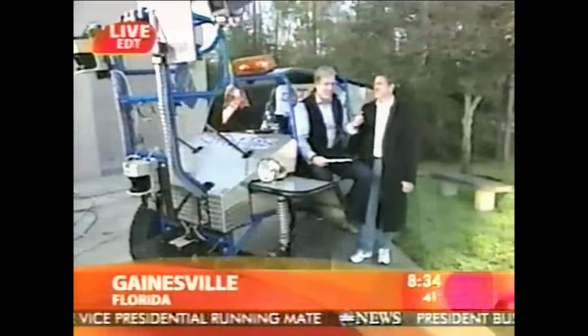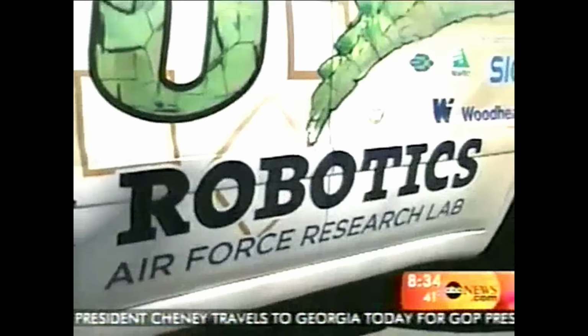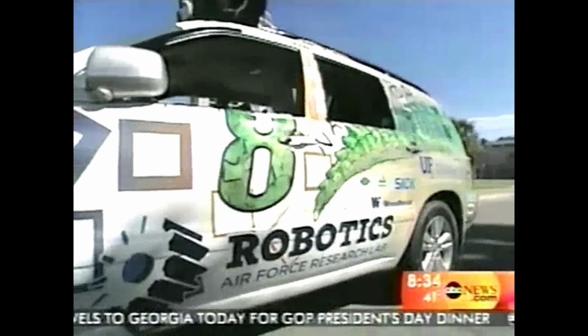Good morning. We're joined by David Armstrong, the University of Florida School of Engineering. They're working on robotic cars, and we're sitting in kind of one of these. It's basically on a dune buggy frame. But they have another one that they're working on, which is based on a Toyota hybrid. It's a Highlander hybrid. Now let's get over here and show you how this car drives itself.